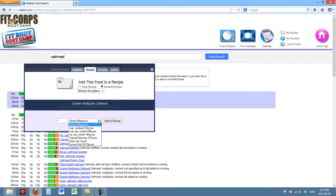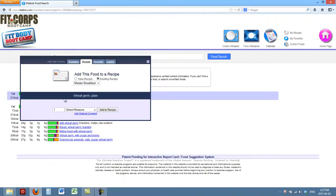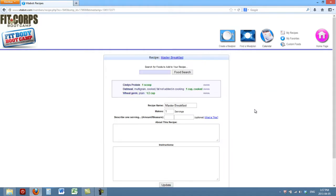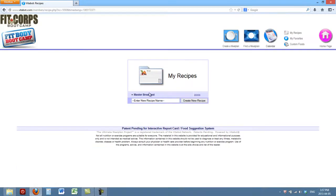Multigrain one, I believe it was 1 cup. Add it to there. And there was wheat germ. Searching, and wheat germ we had half a cup. Add the recipe. There we go. So this is master breakfast. We're going to update this, and it is now there as an extra breakfast.